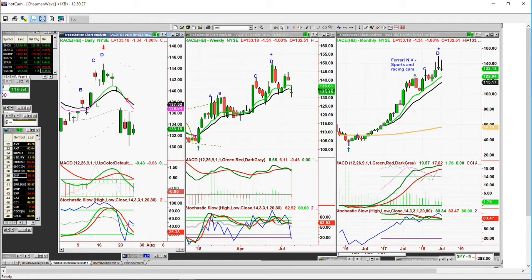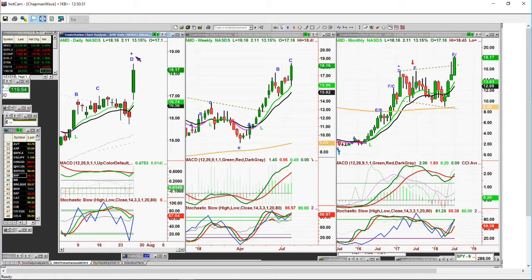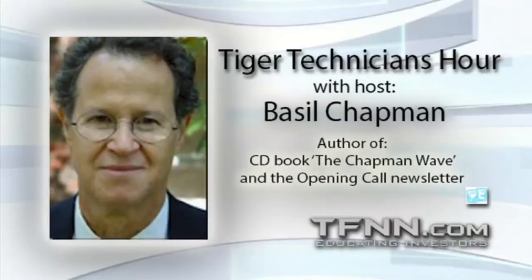Advanced Micro Devices, I was asked about before. Look at this Advanced Micro Devices. Huge move up 13% at 18.17, up 2.12. What a start. All-time high. Leg C in the weekly chart. Leg F. F/A, F is negative, A is really positive in the monthly. All I can say is it's an incredible company. I went through this recently. I think there are incredible moves that Advanced Micro Devices has at 18.50.